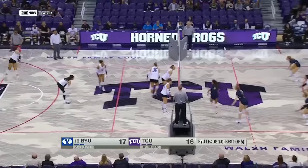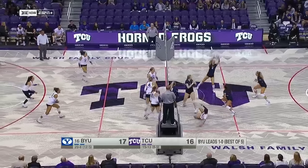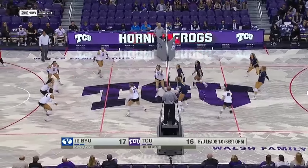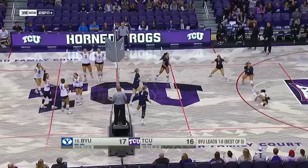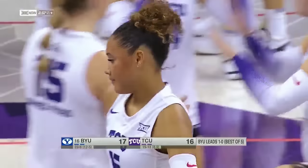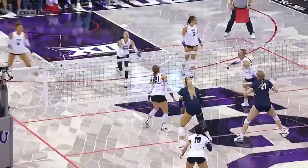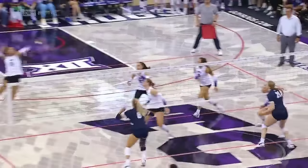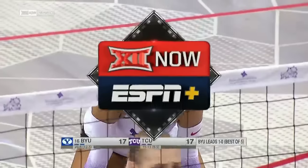Taylor Rayola on this rotation in the serve. Tough ball to handle, but dug out nicely by the Cougars, who keep it alive. Livingston from the back row. Nicholson, the high ball set for Gibson, and Jalen Gibson with the kill, her ninth. And I like that decision that time by Nicholson. They haven't run that red ball so far yet with Gibson, but she throws it in there in transition, and Gibson has a lot of space to hit.